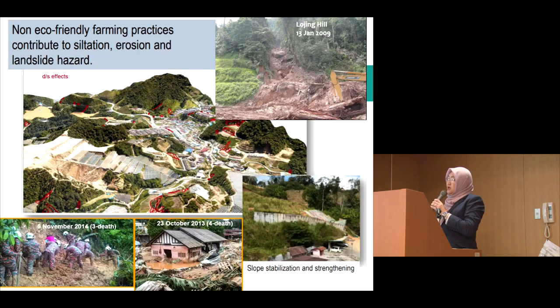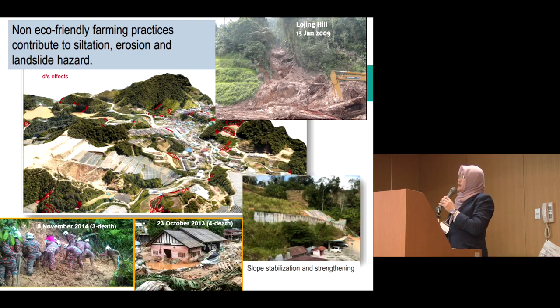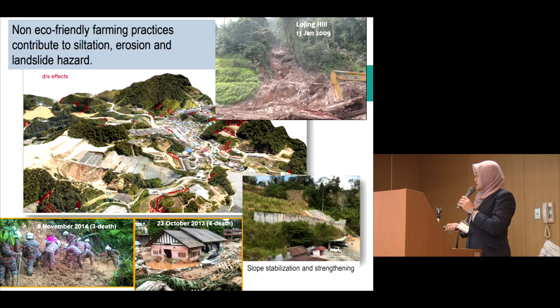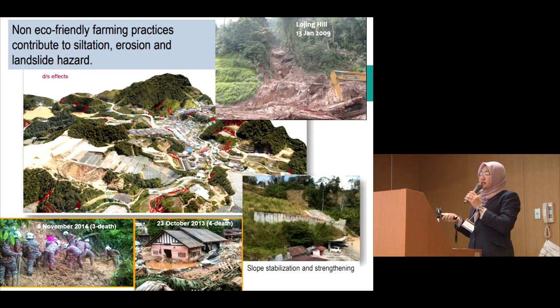Normal non-eco-friendly farming practices contribute to siltation, erosion, and landslides in Cameron Highlands. You can see how the big boulders came down in 2009, and we had losses: 3 deaths, and 4 deaths in 2014 and 2013. But we still have the immediate restructuring of the protection using structural material, for stabilization and strengthening of the slope.